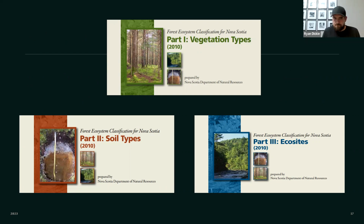When you get reading and talking to people from other parts of the country and even North America, this ecosystem classification guide for us in Nova Scotia is a real gem, really. It's not common for all the provinces to have something exactly like this. And basically what it is, you can see there's vegetation types, soil types.